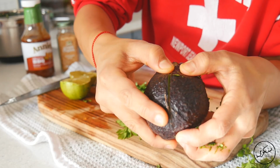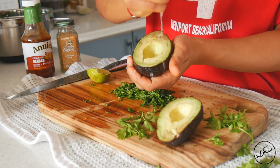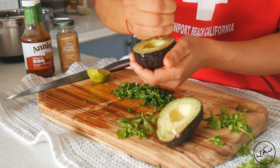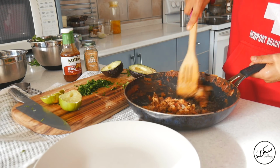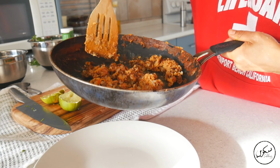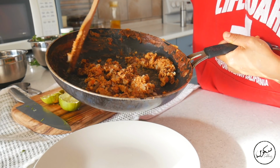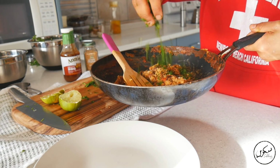Moment of truth. Yeah! So here's the end result. Mine got a little bit tanned, let's say. It's not quite burnt. I'm just gonna add the parsley in.